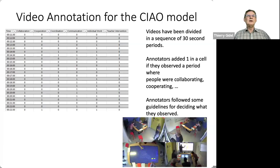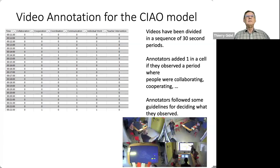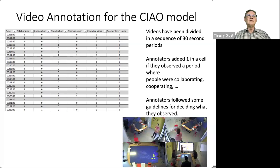It is an observation of a group, so we can have several values on the same line of the Excel file, because we can observe different modes for the same period. You can see some lines where there are 2 or 3 ones in the line.